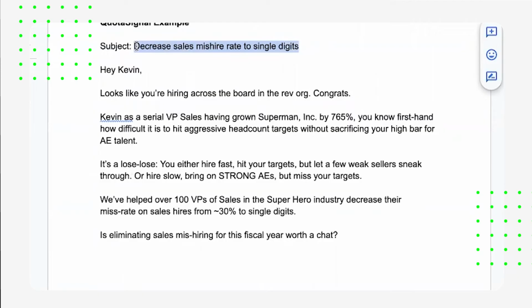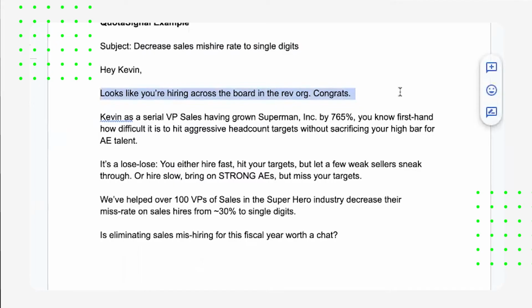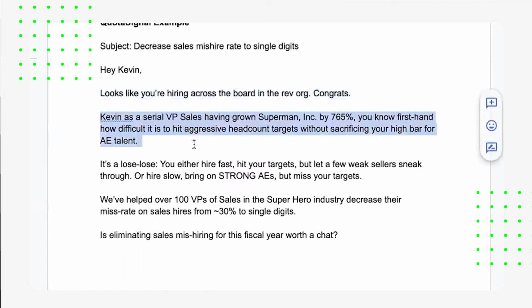And so we're speaking to the VP of sales' pain, at least in the case that if they're hiring a lot of salespeople, they're probably dealing with a lot of sales mishiring. So here's what this looks like. Hey, Kevin, looks like you're hiring across the board in your revenue organization. Congrats. So this is a relevant, personalized introduction. Okay, so now we go into agitating the pain. Kevin, as a serial VP of sales, having grown Superman Incorporated by 765%, you know firsthand how difficult it is to hit aggressive headcount targets without sacrificing your high bar for AE talent.